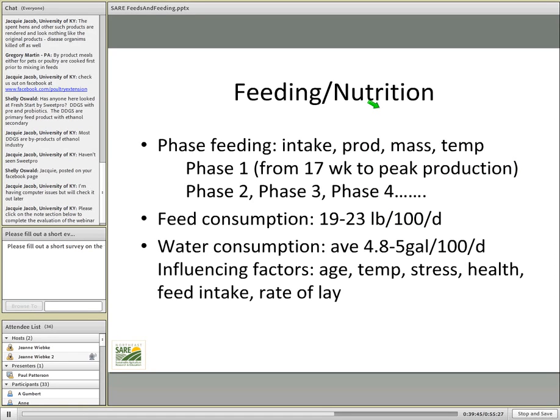for your layer flock. Water consumption is 4 to 5 gallons per 100 birds, or 40 to 50 gallons per 1,000 birds. Again, influenced by temperature, stress, health, feed intake, and rate of lay.